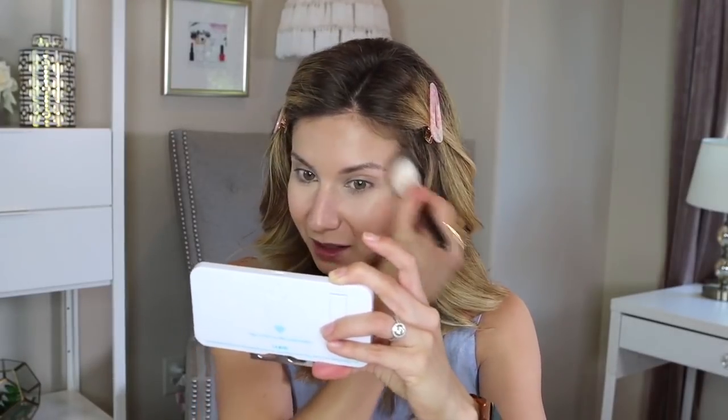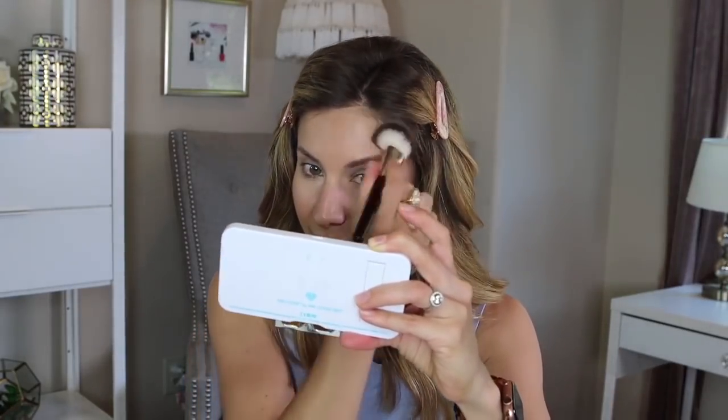Now my skin is pretty normal. It's not excessively dry, it's not excessively oily. In the summertime, it definitely does get oily in the T-zone. So it's pretty normal combo. But because of my climate, even if I had dry skin in Texas, you need long wear foundations because it just melts off. And then I'm gonna run it into my hairline.